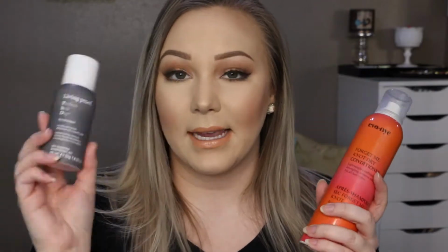What I use this for, I wouldn't use this on a daily basis like I would a dry shampoo. I use this when I've curled my hair and it's second or third day curls, where I'll still use my dry shampoo, but the ends can kind of start looking dry with the second and third day curls, with sleeping on it and everything that you do during the day.